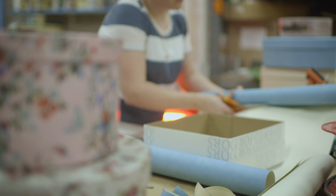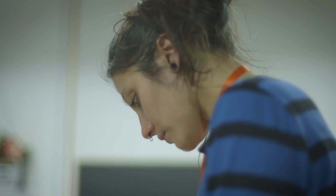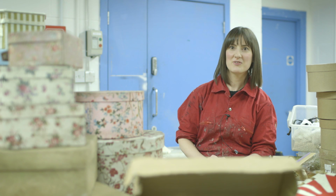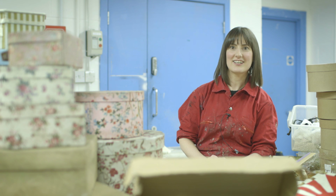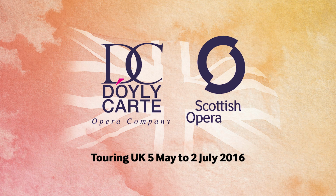Certainly from a props point of view, you'll never be given the same thing twice, and it can be exciting, but it's also nerve-wracking and daunting. But I think that's one of the reasons why prop makers get so excited, because there's a slight adrenaline with that. You know that you will get there in the end, and the satisfaction. And I think we've had so much of that on this show that I don't think I've ever looked forward so much to seeing the final product.